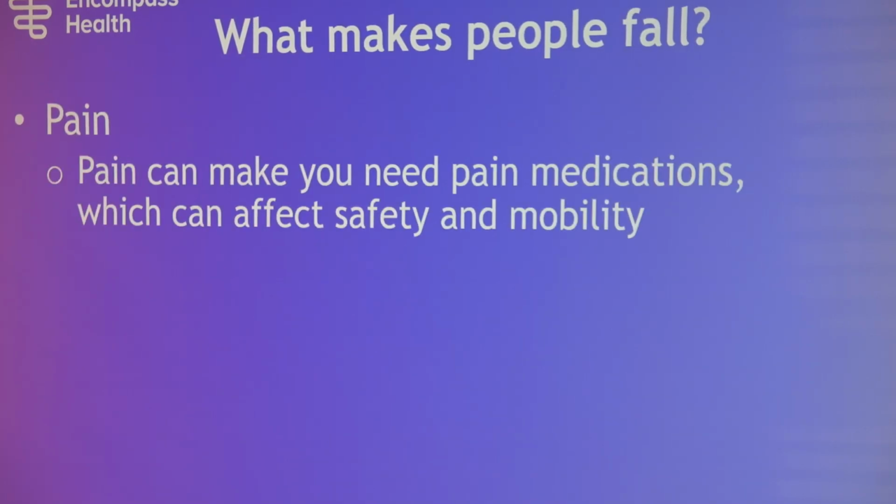And pain is another big factor. Pain can make you need medications, which can affect your safety and mobility, and pain can cause you not to move as much, which in turn makes you weak.